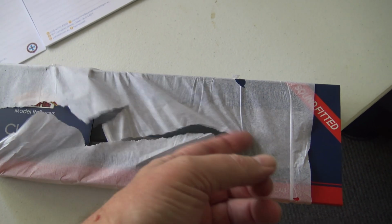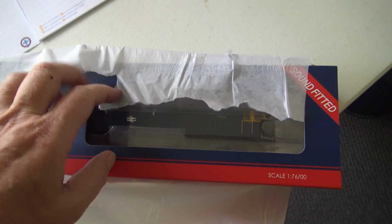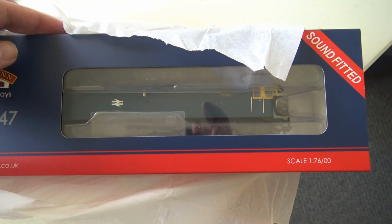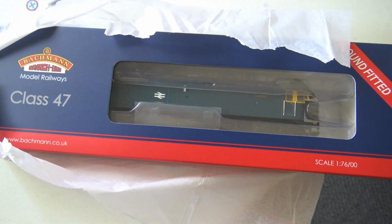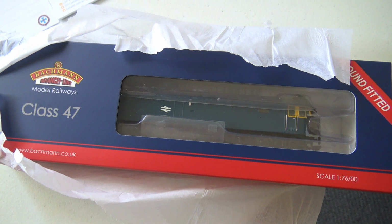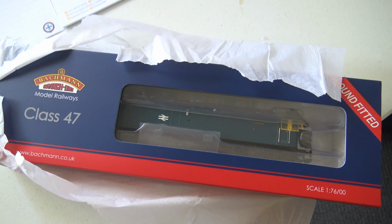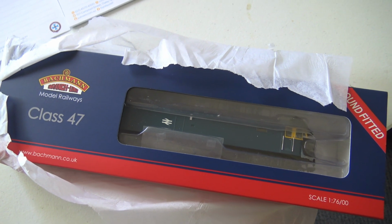Let's have a look. This is the BR Blue, I think. I think the Swallow went to Uganda. Yep, she is. And yet I've got my Heljan oversized BR Blue one on the layout. I just don't understand my reasoning sometimes. This one should well be on the layout. Something I should really kick myself up the backside for.